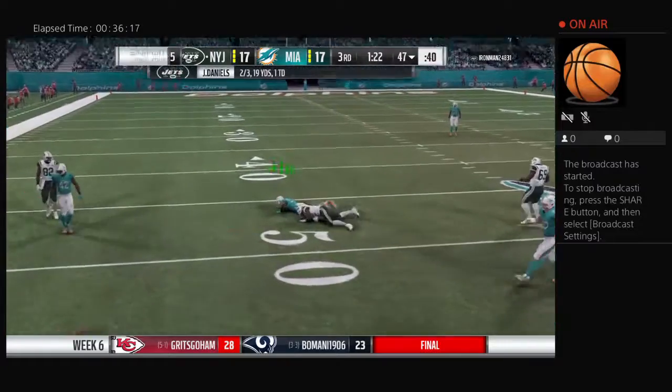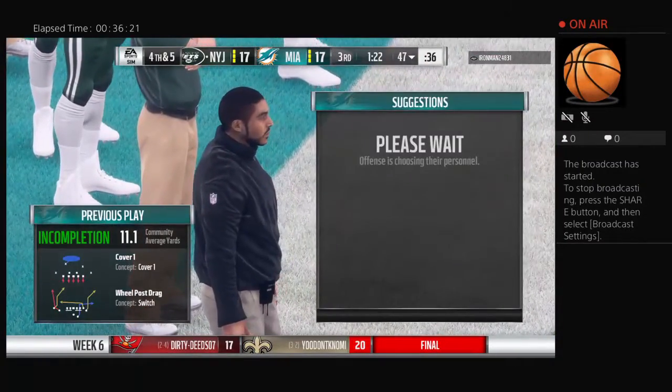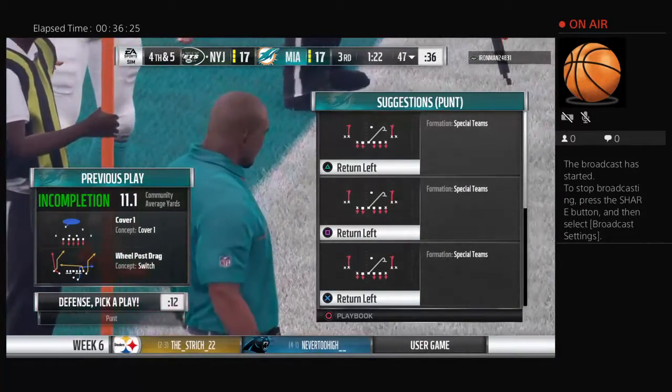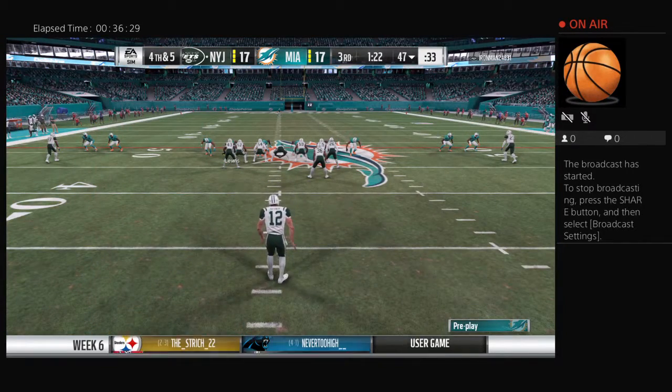And that is incomplete. Anytime a ball's thrown in the middle of the field, it's popped up in the air, I expect someone to catch it. Doesn't matter whether it's offense or defense, because there's usually a great amount of bodies in that part of the field. In this case, no one came up with it.